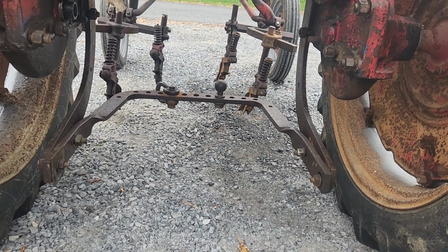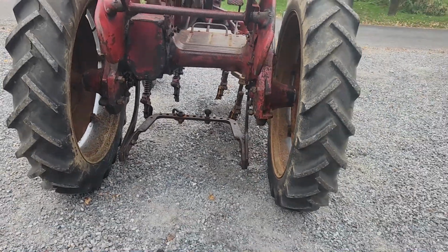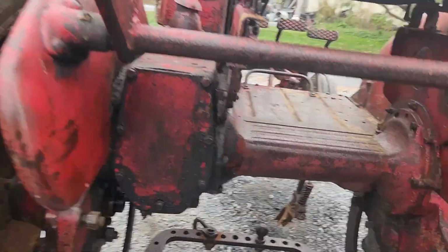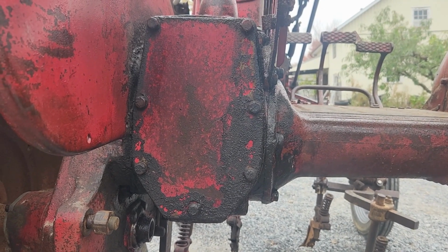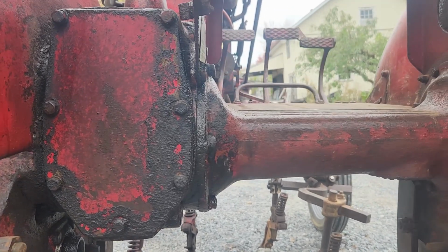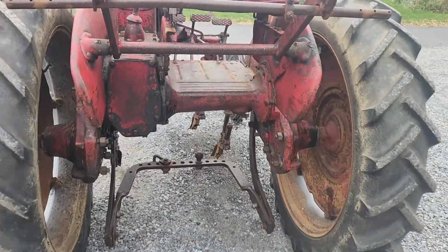And the neat thing about these tractors is a lot of them were actually ordered without drawbars and without rear PTOs. I don't know that I've seen many AVs or Super AVs with PTOs. I've seen a couple of them, but you're much more likely to see them with just the blank plate here on the back. Because again, many of these were set up strictly for cultivating and nothing else.